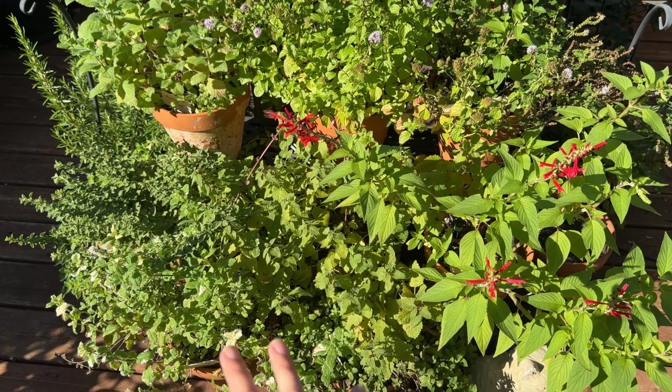It's a cardinal, hello. Hi. Just starting to get your red feathers, I think. Or maybe that's a female. I think it's a male. I don't know, someone let me know.